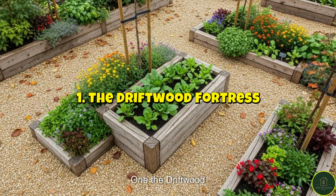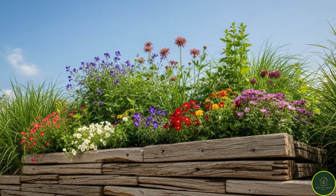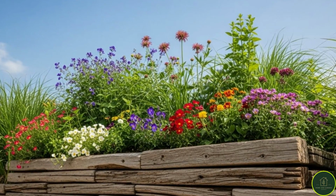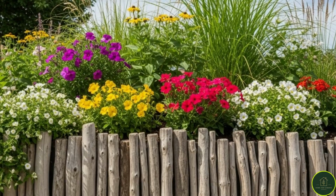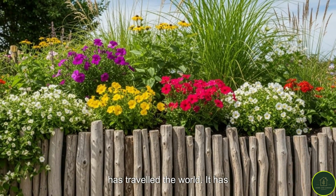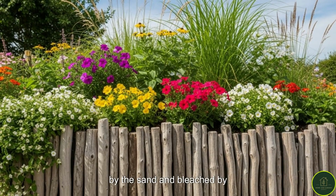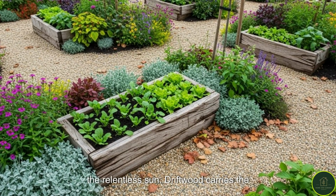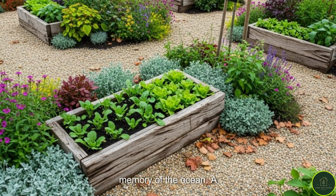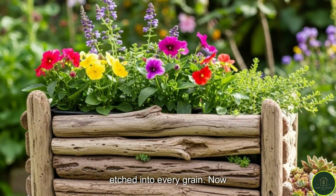One, the Driftwood Fortress. Imagine a piece of wood that has traveled the world. It has danced with the tides, been smoothed by the sand, and bleached by the relentless sun. Driftwood carries the memory of the ocean, a story of survival and transformation etched into every grain.